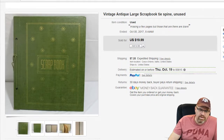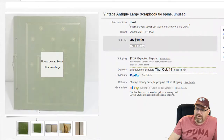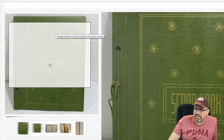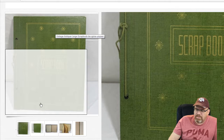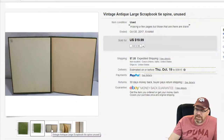Something I don't know if you guys are that aware of, but these vintage scrapbooks do pretty well. This one was in great condition overall, I would say. You can see a little bit of minor damage on the corners. The string tie was intact.